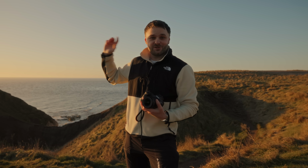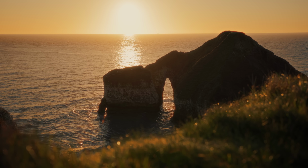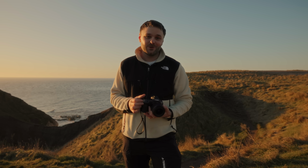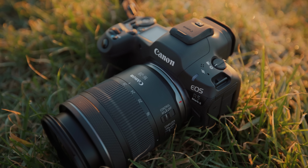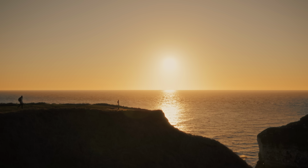Hey guys, I'm out super early today at sunrise, well, just after sunrise at this point, and I'm doing something a little bit different for me, which is shooting some landscape photography. But the reason I'm doing it is I've just got my hands on the new RF 16-28 wide angle zoom lens. So whilst the light is nice, I'm gonna get some shots, and then later on in the video, we'll do all kinds of comparisons to find out if this lens is any good.